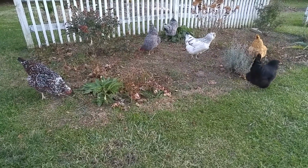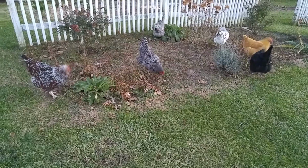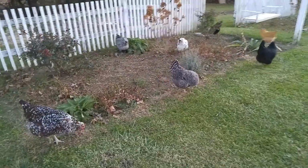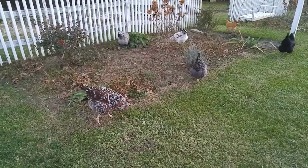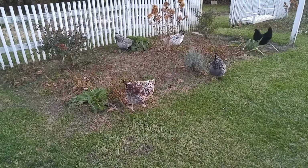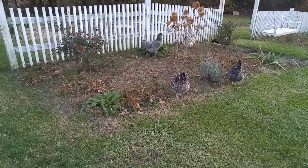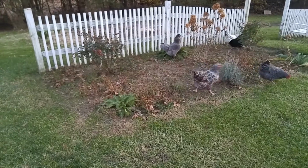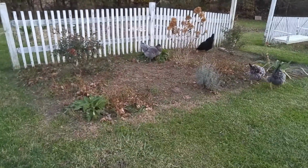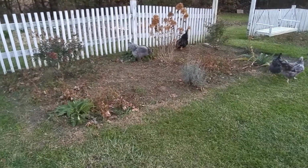I know I've said it 100 times, but I just get so much relaxation and enjoyment out of these chickens. Such therapy. I rush home because it gets dark early, and I get off work and rush home so I can maybe spend an hour with them before they decide to go to bed. They're in bed before 5:30, so I don't get a whole lot of time with them, but I like to be with them when I can.